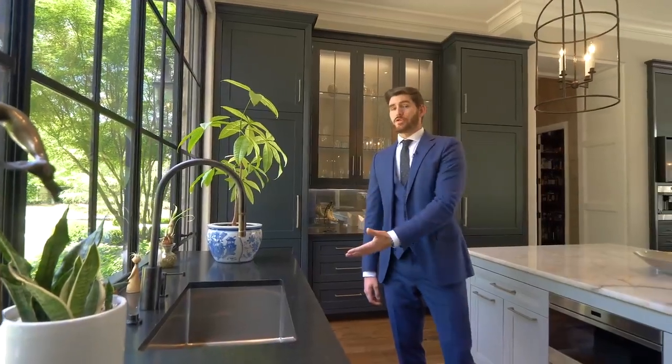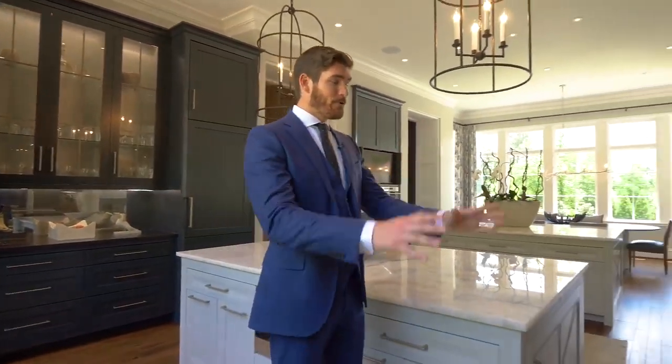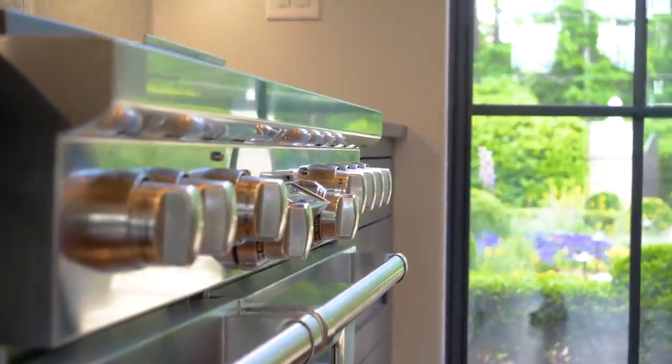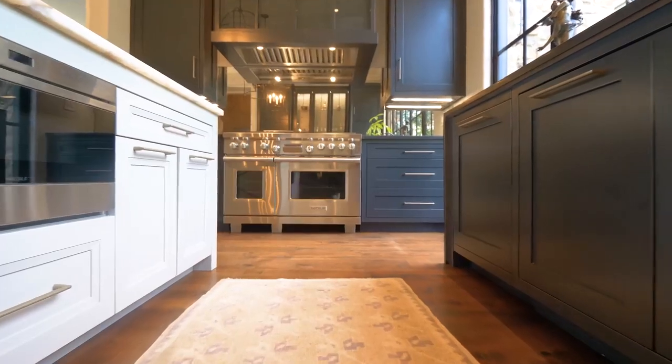So with a sink like this, you really could have a chef and his team come in here and cook up a meal for an entire party. Then off to the left here, we have this just beautiful 6-burner Wolf cooktop, and we have the smoke mirror for the backsplash. Really touching on those details.